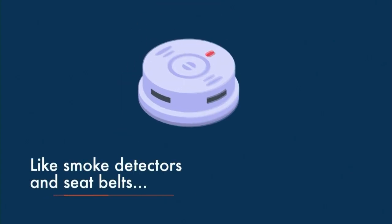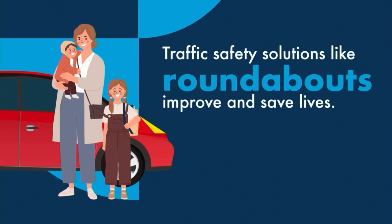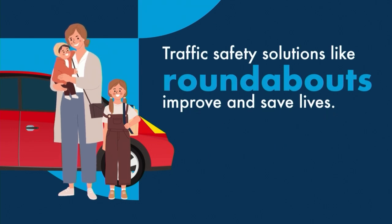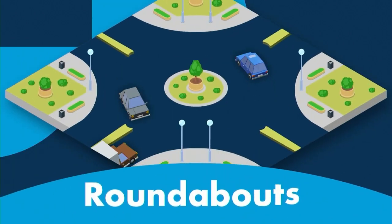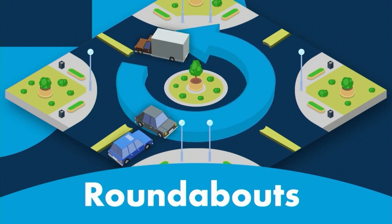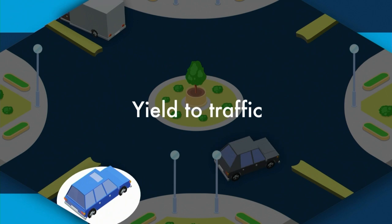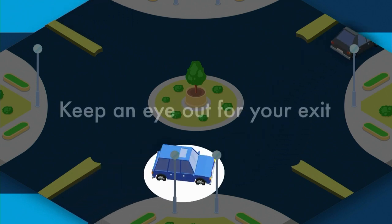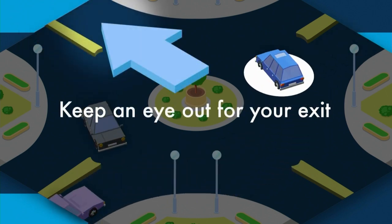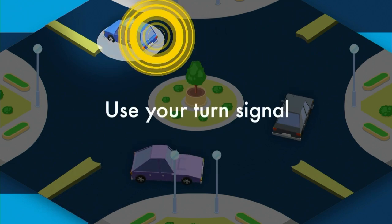Like smoke detectors in your home and seatbelts in your car, traffic safety solutions like roundabouts can improve and save lives on our roadways. Roundabouts are circular intersections where drivers travel counterclockwise around a center island. To begin, you must yield to traffic in order to enter. After entering, keep your eye out for your exit. To exit, use your turn signal and turn onto your desired street.